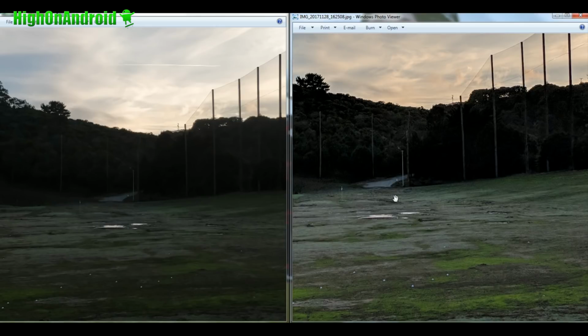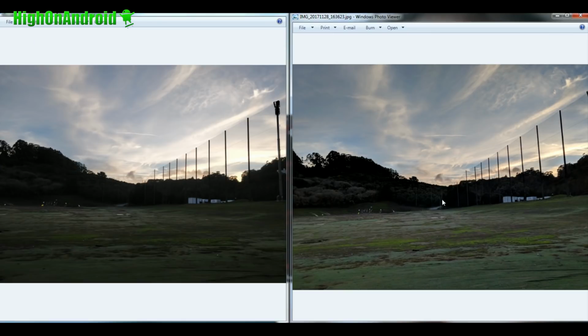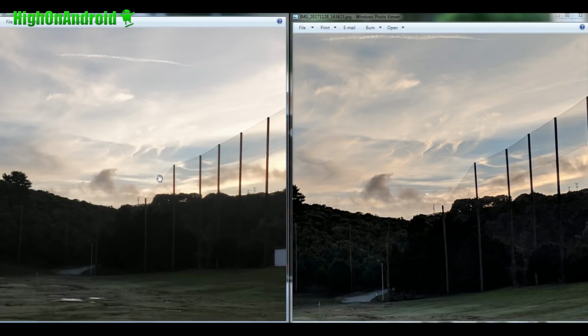You could also see here, it's a lot brighter with the Pixel 2. Of course, there is more noise with the Pixel 2, but zooming out, I mean, you can clearly tell the Pixel 2 photo is a lot better. Now, this is all at sunset. The sun has just set. Here's another example where the Pixel 2 really excels.